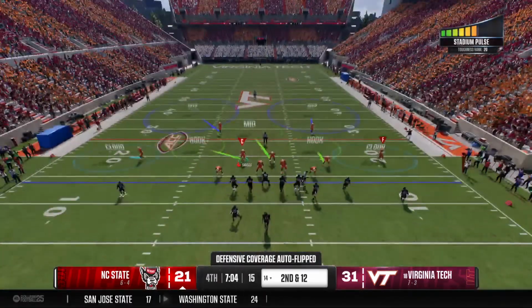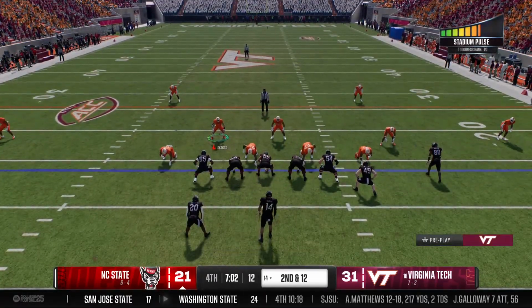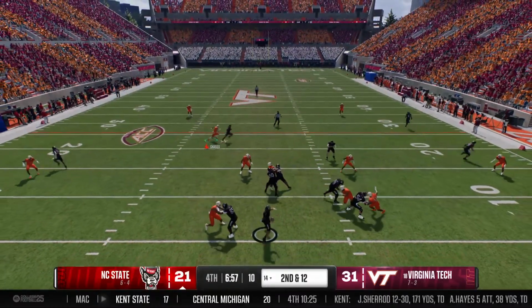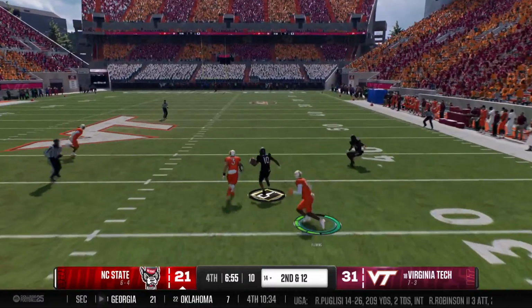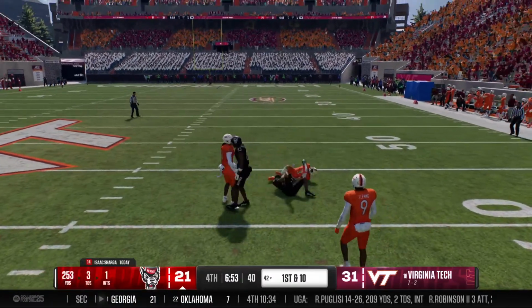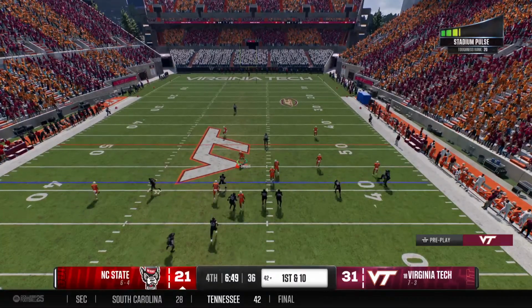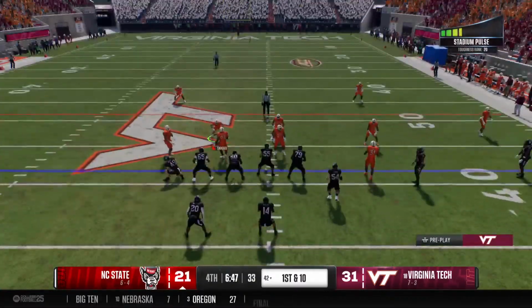After getting knocked back to open this drive, it's second and 12. He's looking to throw. Fires to the wideout. All kinds of room to throw that one in there. And they'll finally catch up to him, but not before a big chunk of yardage is picked up.